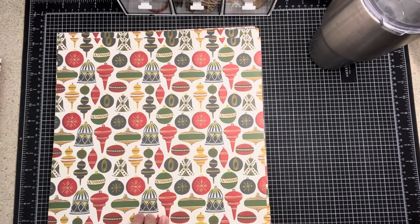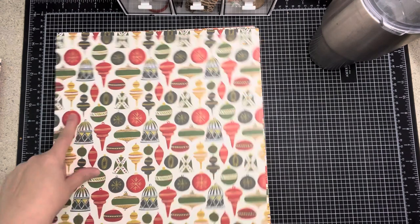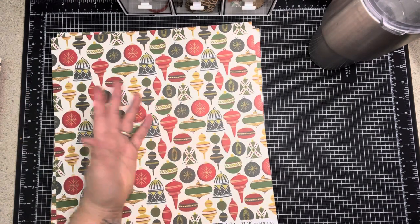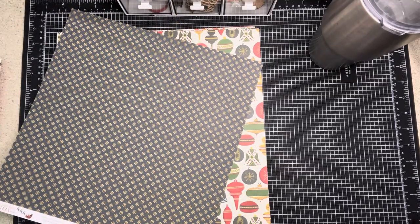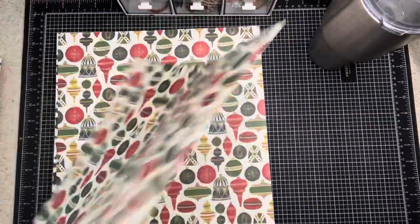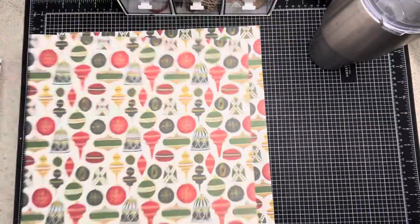I bought this to fussy cut. I'm always needing ornaments. Yeah, and bigger ones. So that's the only reason, because I do not like this snowflake. It does not remind me of snowflakes in any way. I mean, it is a snowflake, but nope, not doing it for me.